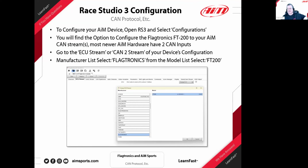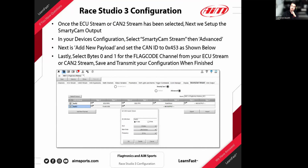Cameron, Keith asked in the question and answer box there, can this work with Race Studio 2? Let's cover that a little bit, and then which AIM devices this can come into. Copy that. So unfortunately, Race Studio 2 doesn't have the compatibility with this flagging system. It is a more recent development that we have added to the software. So I don't see it going to Race Studio 2 and the older legacy hardware that was previously out. That being said, newer systems, everything moving forward should have this compatibility.